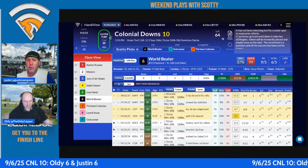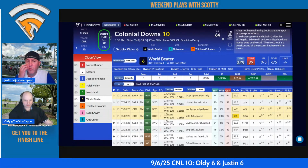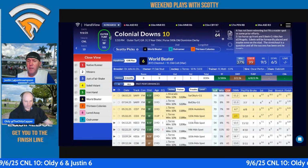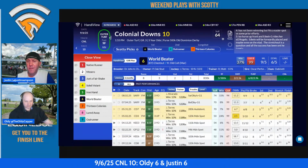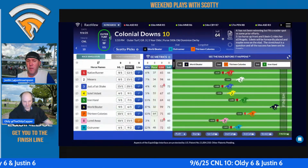Riley Mott Jr. rode there, but Torres has been aboard previously and rode at Churchill, and now they show up at Colonial. And then, I mean, here, finally broke the maiden here, but has hit the board in 6 of 8. And this just looks so much better than this group. I mean, wins easy on the race sim.